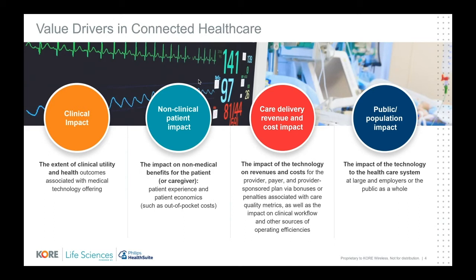And then finally, public population impact. Obviously, the long-term solution in terms of having an impact, and now more than ever with COVID-19, this has become just a really critical discussion in terms of how to improve the capacity of healthcare delivery, how to monitor patients without them having to physically come into a clinic or a hospital. These are all really important levers on how to do that.